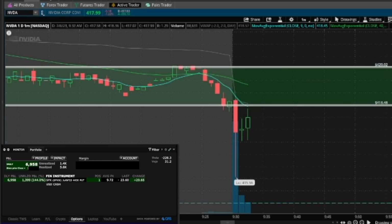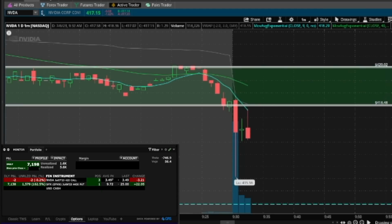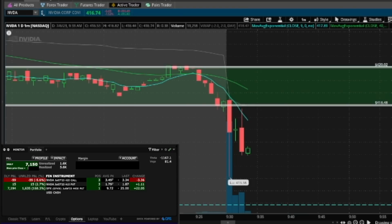This NVIDIA is starting to look interesting now. Look at this NVIDIA rejection coming in off 418.50. Ooh, I might miss it. Yeah, I'm taking NVIDIA puts. NVIDIA 420 put. Oh, I bought the calls. Oh, man. I'm in the puts, though. I added the puts, too. Selling the calls. Took a $73 loss. I'm in the puts. I'm in the 410 puts.